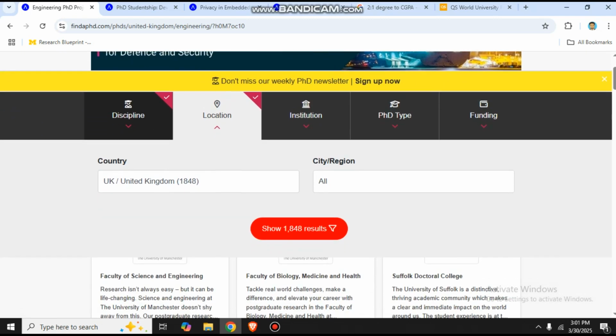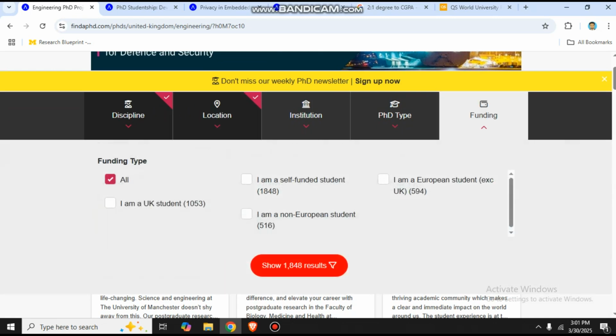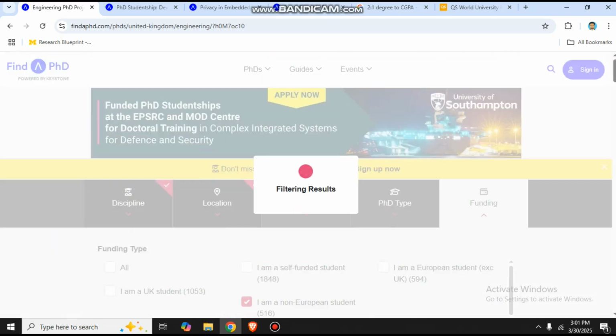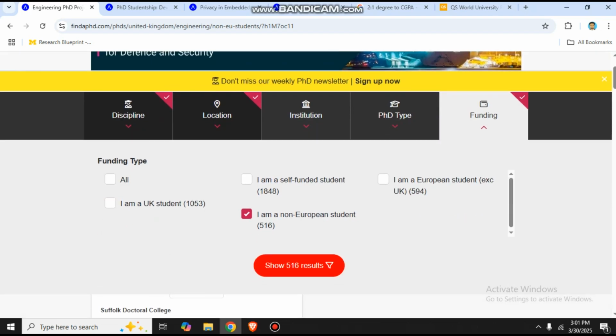And now here is the most important thing that you should focus on. This is the funding. Here almost all types of PhD have been selected. If you are a non-European student, you have to select this one, because there are lots of PhD projects which are only for European students or UK students. If you are from outside Europe or the UK, you should select this one.